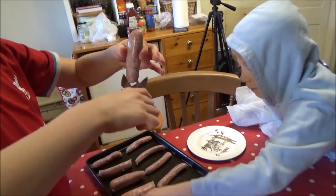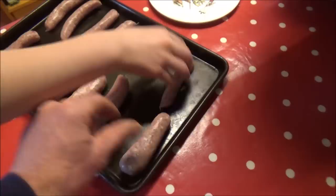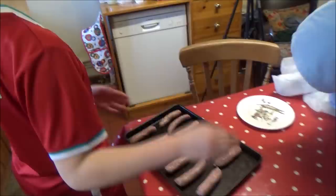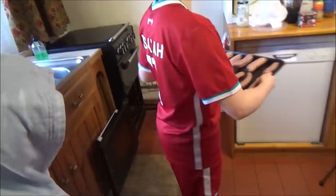Hold this one. Right, we're going to put these in the oven. We haven't got enough space on the tray. That's fine, yes, we have. Together. Let's put loads of space. There we go. Oh, smashing. Right, let's put those in the oven. You want to put them in the oven? Can you open the door? I got it. I'm putting them in.